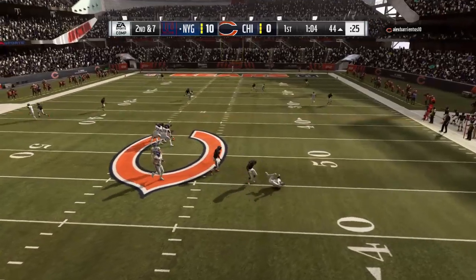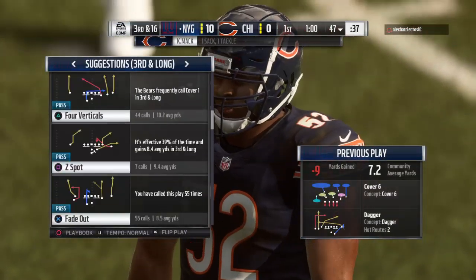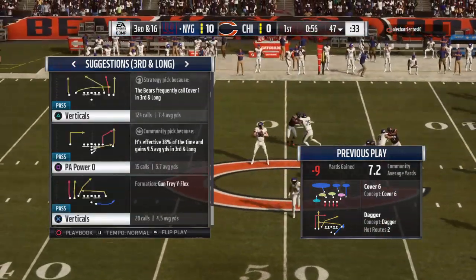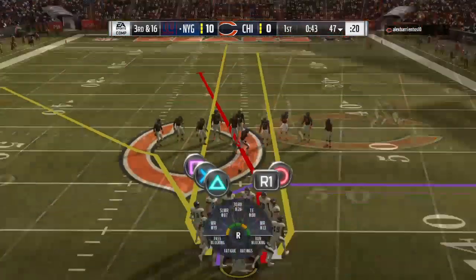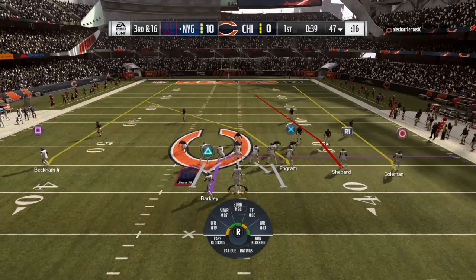That run after catch. And he can't get rid of it. He's taken down. Khalil Mack, he's the one that got to him. He takes him down for a loss of 9. Third and long for the Giants, and Eli following the sack.